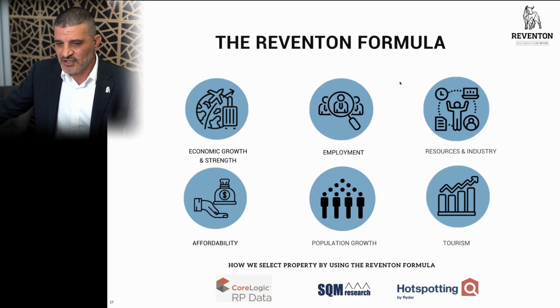So a few things that we look for, obviously economic growth and strength, very important when you're looking at property investment. Diverse employment into a location, obviously important as well. The amount of income that people are earning within specific areas as well. Resources and industry, so what's actually going into those areas, whether it's government spending, whether it's private development in the area as well, is something that we look for.